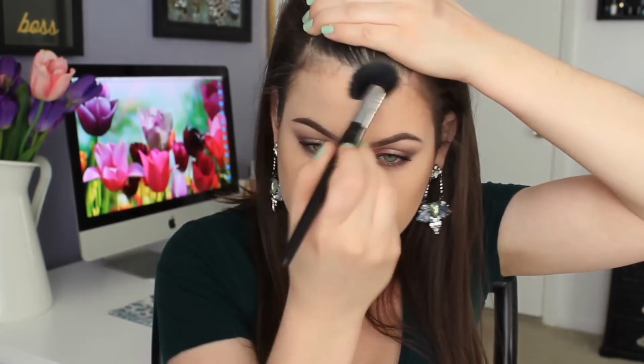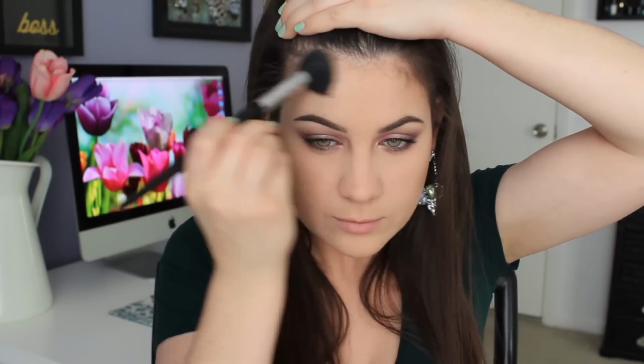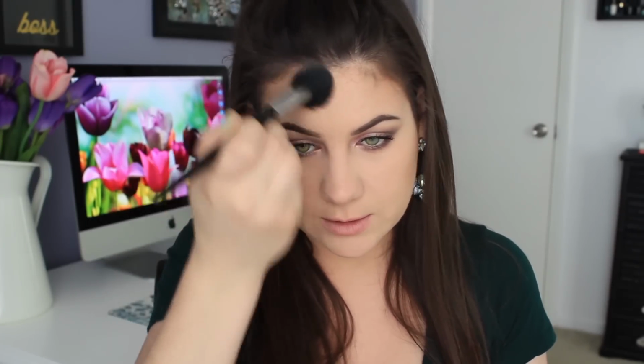Now I'm going to go ahead and contour my temples. I'm just picking up some more powder and focusing it right at the temples, so on the sides of my forehead, just so my face looks a little bit more chiseled. I will drag it across my forehead, but not too low because I don't have a pretty big forehead. I think my forehead is pretty normal, so I'm just going to drag it right across very lightly and close to the hairline.